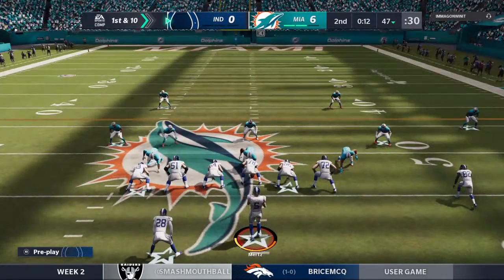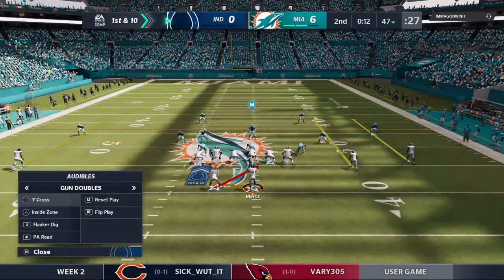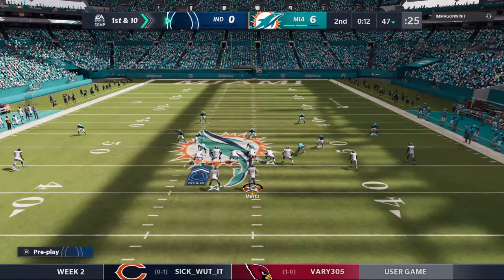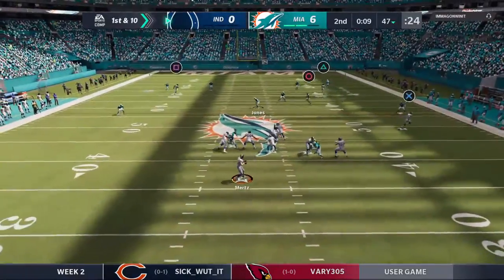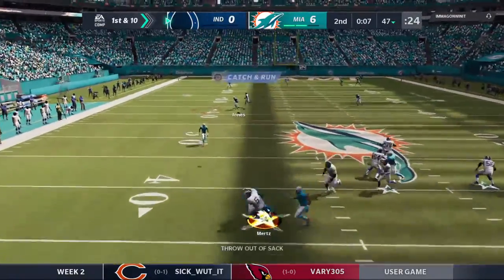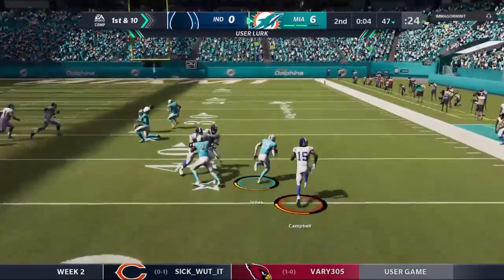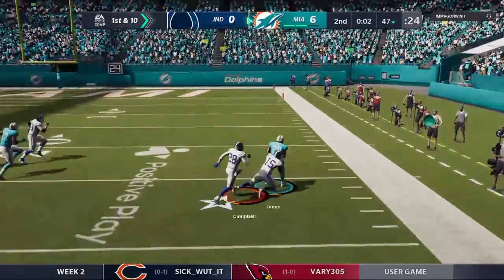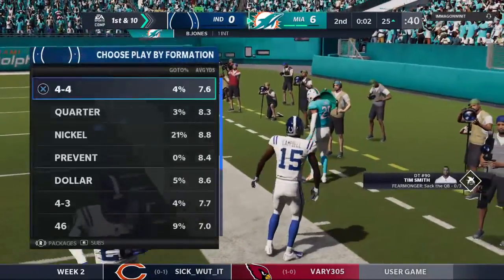A big hitter to start the drive has him up near midfield here for 1st and 10. Off the play fake, he'll look to throw. And for the 3rd time here in this half, it's intercepted. Brandon Jones picking it off. Brandon Jones.